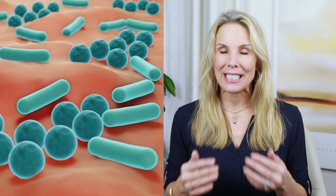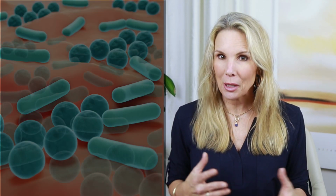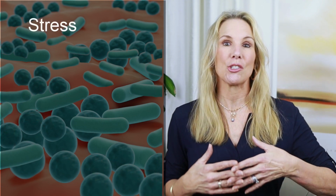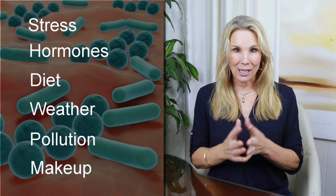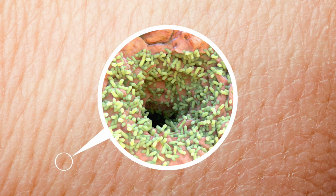And depending on the oil that you use, some oils can really aggravate acne. That's because, you see, we all have unseen bacteria on our skin which can multiply because of internal factors like stress, hormones, your diet, or external factors like the weather, pollution, or your makeup. And so when you apply oil, especially oil that's meant for the kitchen, not for your skin, it basically seals all that bacteria in so it clogs up your pores with bacteria and causes acne.